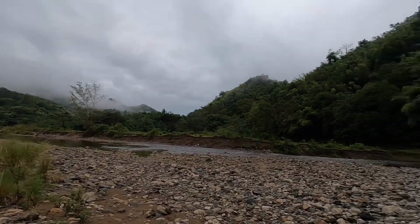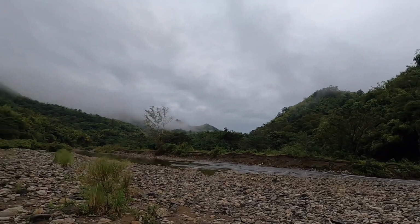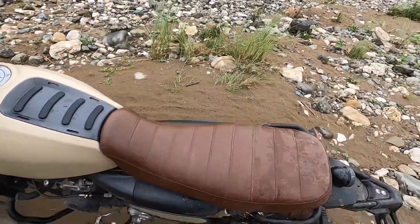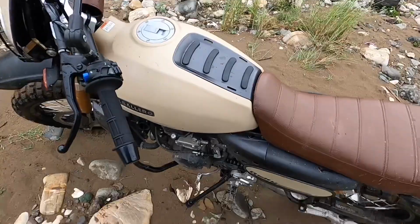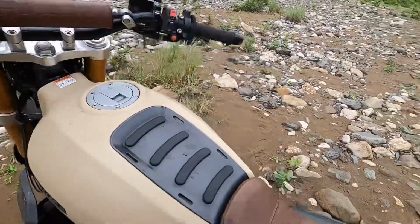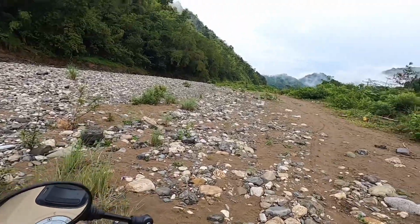Not deep at all, but the crossing is over there. This whole bank is a bit high for my taste. I'll turn it around and ride the other way. Show you how easy this bike is to turn around. Put the foot peg on the rock like so, lean it back, give it a spin. That's all it takes. 150 kilos. Spins like there's nothing to it.